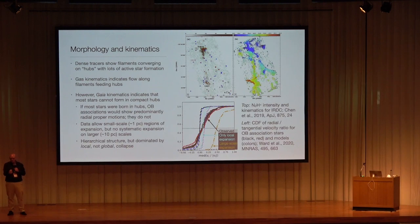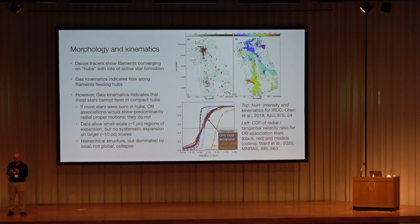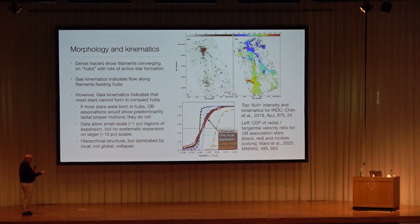Now, if everything was formed in these very small regions and then dispersed away from there, as things disperse, the velocity vectors should become increasingly radial, simply because if you start with stuff that's all confined to a small volume and then let it expand, well, as it travels ballistically over time, its velocity vector points increasingly in the radial direction. And that's what you see, for example, in this orange line. That's what you'd expect for a large-scale expansion. It looks much more like small-scale expansion.